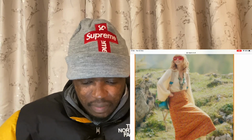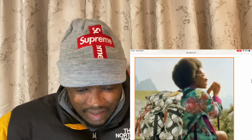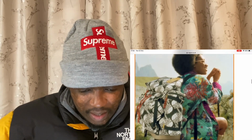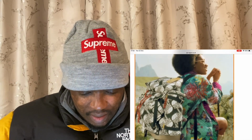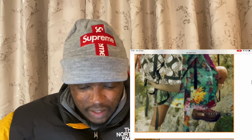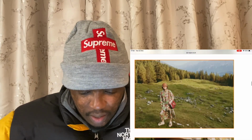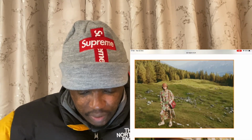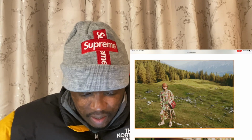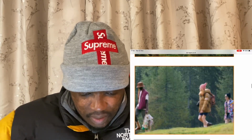Bloody hell, look at the medallion. Witch vibes, juju vibes. Yeah, dead. Let's just pass that. That's the closer look at the backpack as well. Yeah, not really a fan. Keep it moving. As I said, I like the socks and the boots. That's about it really. I like the sliders she's wearing. Yeah, that's a vibe.